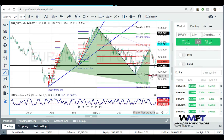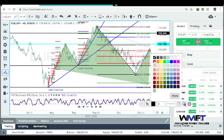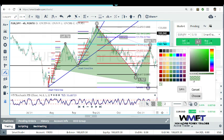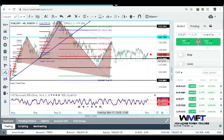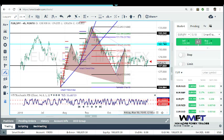I'm going to reset tools. This is a bear crown, so let's make that red. Yep, that is a bear crown. We're going to make that red, and just to get an idea of what this market is wanting to do. And right now, see it live, market price right there.